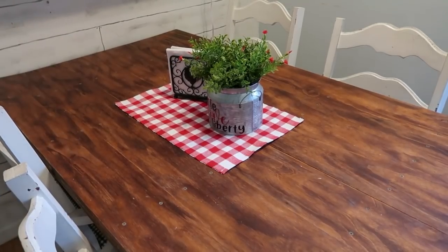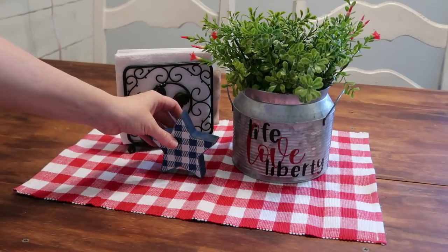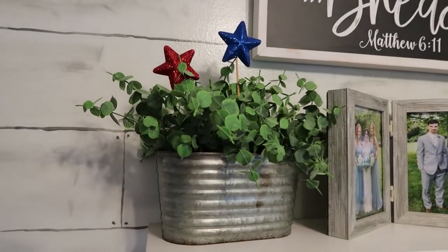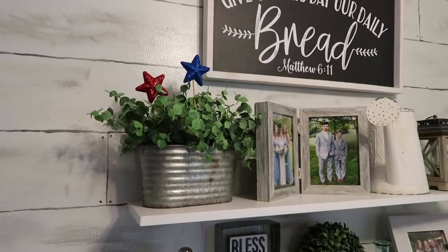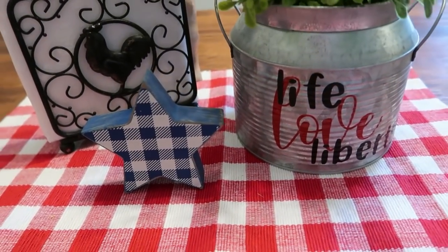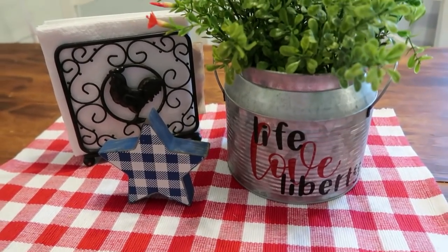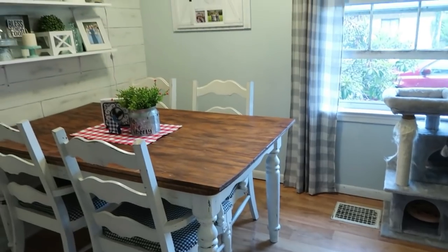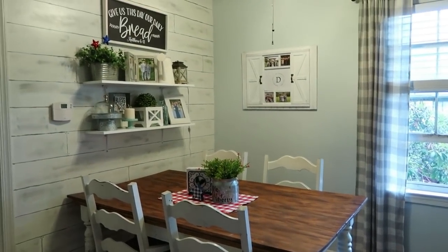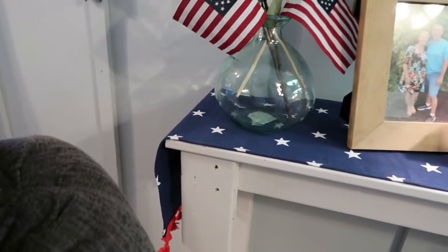I moved that little house and put the star that I had over on the other table, and the two plaids just don't go together. I have to figure that out still, but I put a few little picks in my plant up there. It's a work in progress, but I like the little square fabric on the table much better than the table runner. I don't know, sometimes the table runner just gets on our nerves.